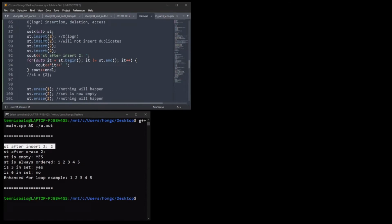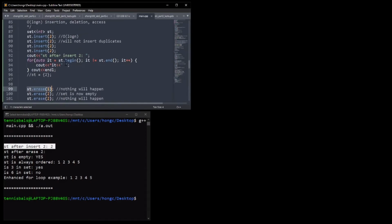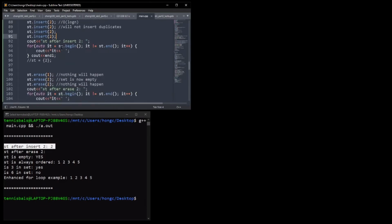So these are some basic functions. To insert, you just type set.insert. To erase, you just do set.erase. Any questions so far?